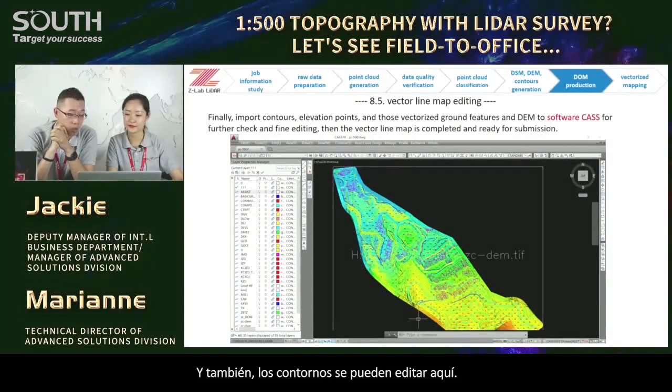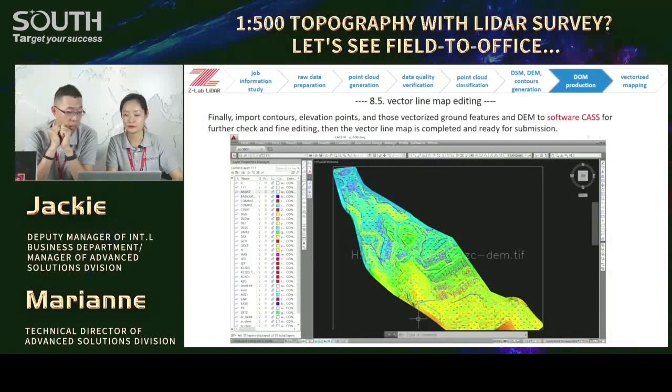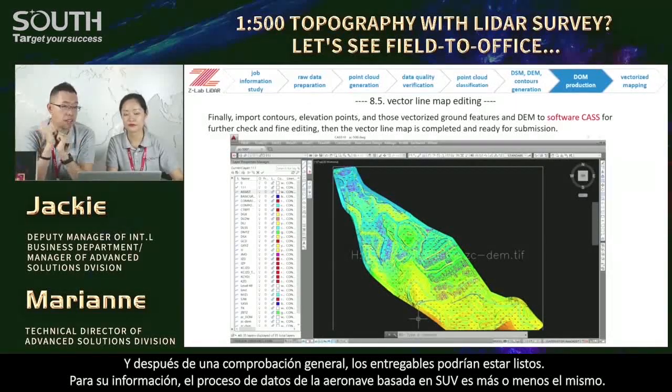And also, contours could be edited here. Maybe for the international market, users can do the same in other CAD or MicroStation platform software because the data formats are compatible. And after an overall check, the deliverables might be ready. For your information, the data processing of SUV-based, aircraft-based, I mean helicopter-based or manned aircraft, and even other platforms is more or less the same. Okay?